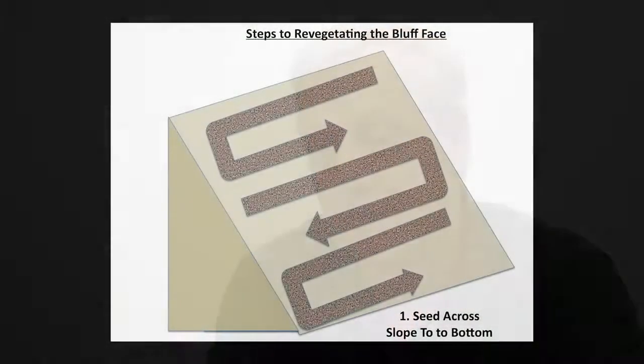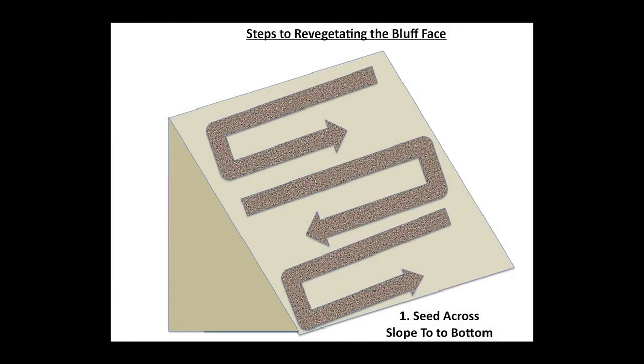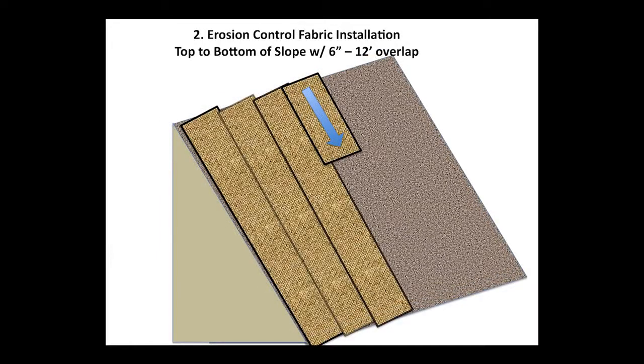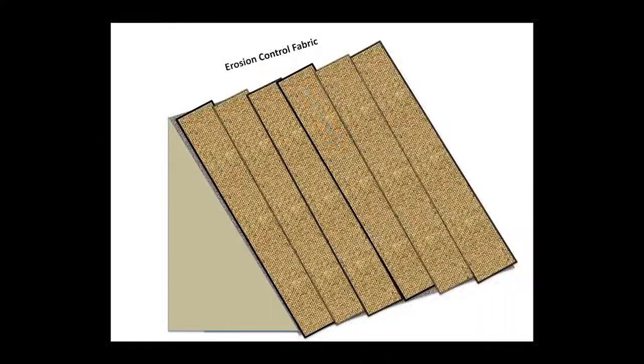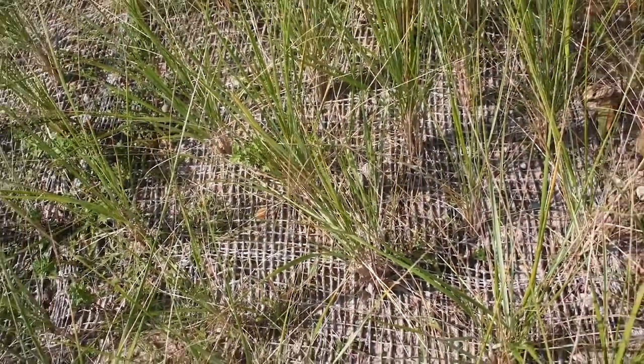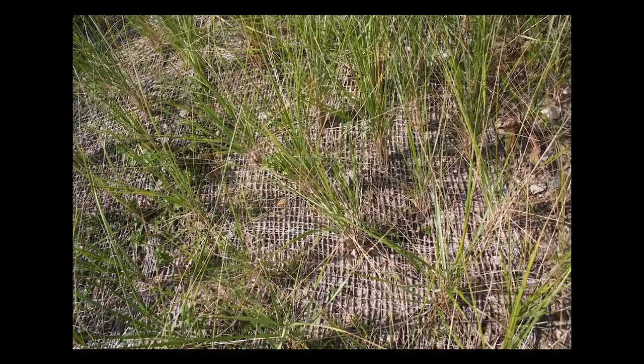You would seed the bluff first, from the top to the bottom, and you could just do a broadcast seeding, and if you can get on the slope itself, incorporate it in as best you can with some light raking. And then you would roll your fabric out from the top down and staple that in place. And then you would go back and cut small holes with a box knife or a utility knife into the fabric where you're going to place your plugs.